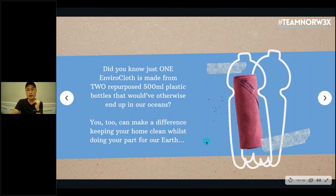Can you imagine? Not only are you creating a safe haven for your home, you're also doing your bit for the environment as well, no matter how small or how little it is. We're doing our part for our home and our earth. So these are my main reasons as well.